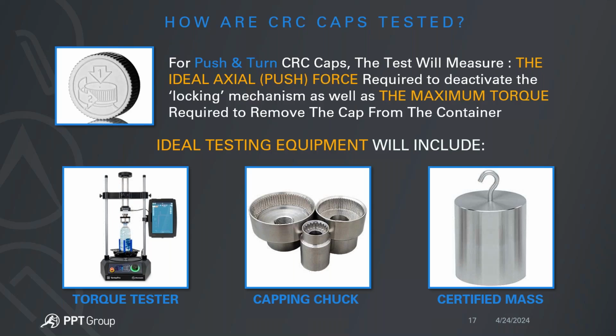But in the absence of such an automated system, what we use is certified mass or calibrated weights to apply that axial force, which essentially simulates what your push force is, and then obviously the torque tester will do its own thing. So we're measuring the axial force, which technically is a known force. After you've tried several different masses, you'll come up with ones that allow you to consistently open the cap. And the reason for identifying the ideal load is that when all circumstances and the testing environment are the same and nothing's changed, you'll be able to identify the products that are failing, whether it's the threads on the container, or the locking mechanism itself that has a problem, or whether the capper is putting too much torque, and so on.